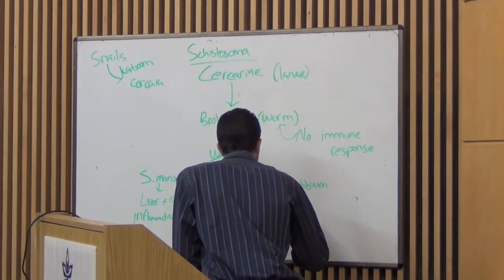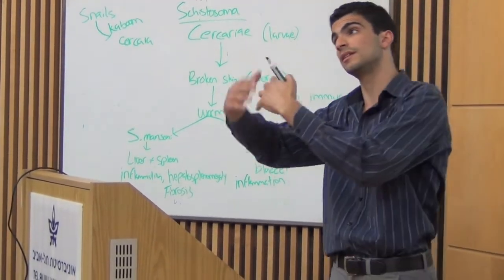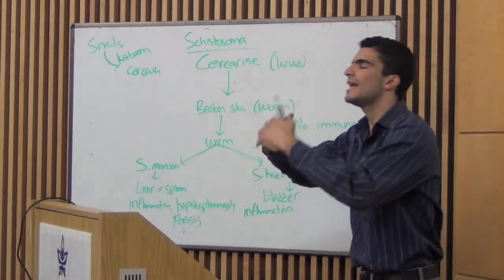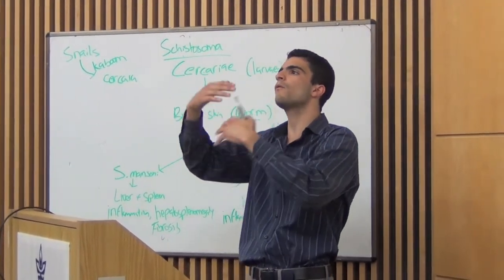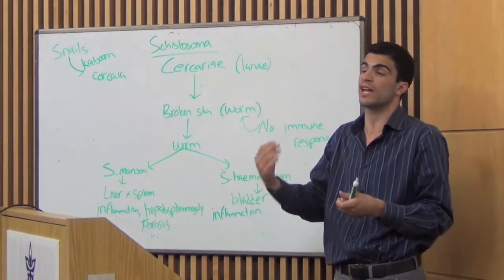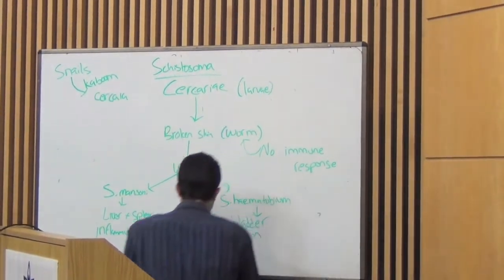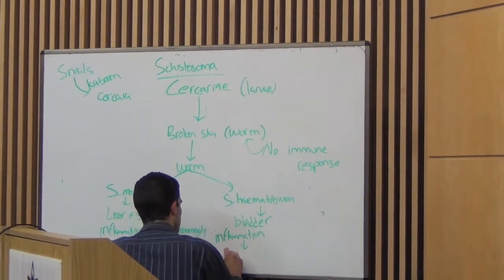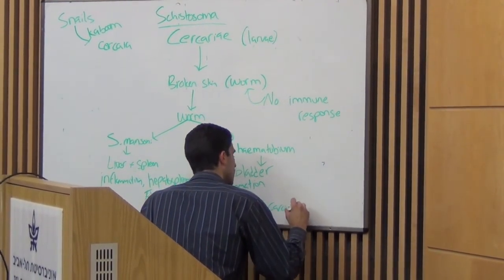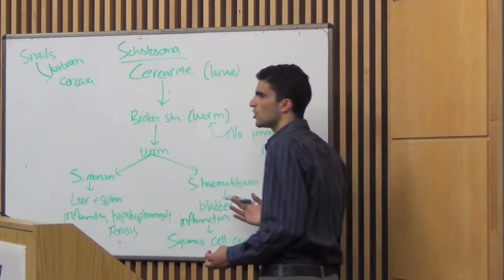But in this tissue, what happens? You get inflammation of the transitional epithelium. Remember, transitional epithelium is in the bladder. So the transitional epithelium keeps having to regenerate itself over and over again. What do we know about cells? The more they regenerate, the more chance you have a mutation, right? So the inflammation can lead to squamous cell carcinoma of the bladder. Next year you're going to learn about squamous cell carcinoma of the bladder.